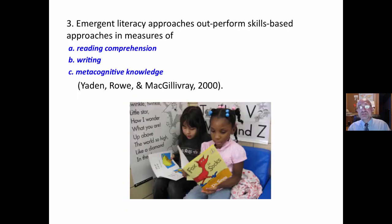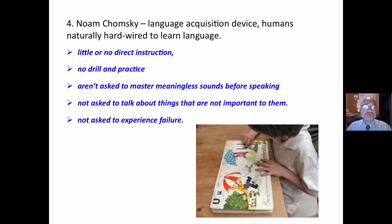Emergent literacy approaches have been shown to outperform skills-based approaches in measures of reading comprehension, writing, and metacognitive knowledge. That means they understand what they're reading and they're aware of when they comprehend and when they don't. Noam Chomsky says that all humans are naturally hardwired to learn language. We have a language acquisition device in our brain. So we learn oral language with little or no instruction, no drill and practice.